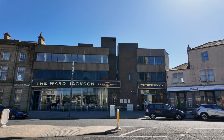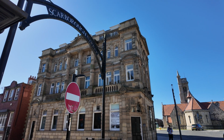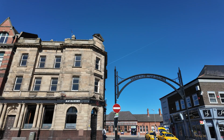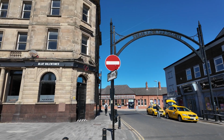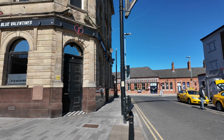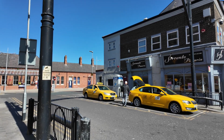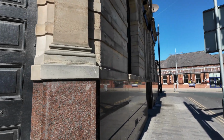Well done, Ralph. We may be further up the coast than Scarborough, but here is Scarborough Street. And across the road you've got Station Approach over there. And here is Station Approach. As we approach the station. Who knew that it wasn't just New York that has yellow taxis, but also Hartlepool as well. There's a connection I didn't think before today. Hartlepool and New York, here on Station Approach.